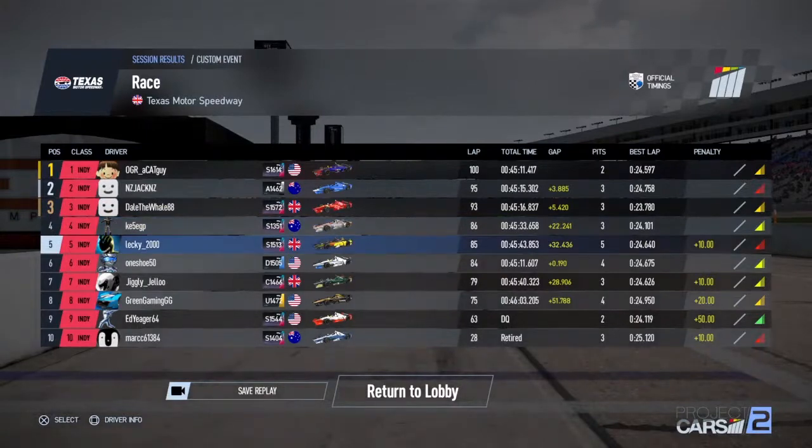Rest of the running order, One Shoe bringing it home 6th, Jiggly Jello in 7th, 21 laps down. These guys were many laps down thanks to the damage. Green Gaiman wound up in 8th. He was around many times. Ed Yeager comes home in 9th. That was a DQ. And those are your finishers. We'll let the guys get their screenshots.